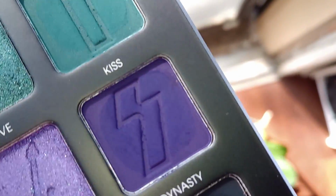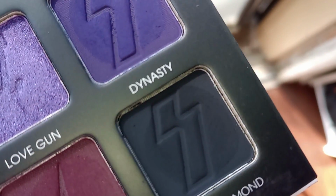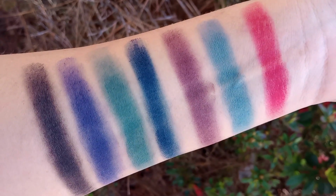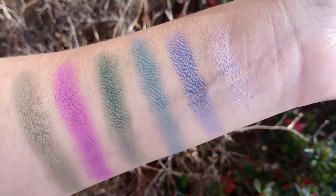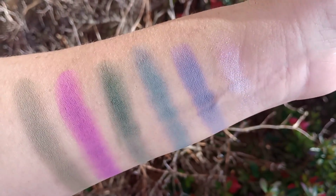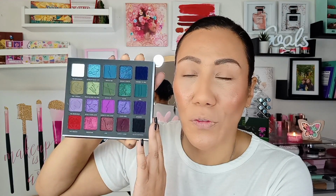As far as the mattes, there are 11, and once again, with the mattes, they were a little bit drier, and that's not something that I usually have an issue with where Glamlite's formula is concerned. They weren't as smooth and silky as the Glamlite mattes usually are. Surprisingly, the shade that was the smoothest and the most buttery in this palette when I did the swatches was the black, which is usually not the case. The color story, I think, is absolutely beautiful. I love these rich, deep, grungy shades.